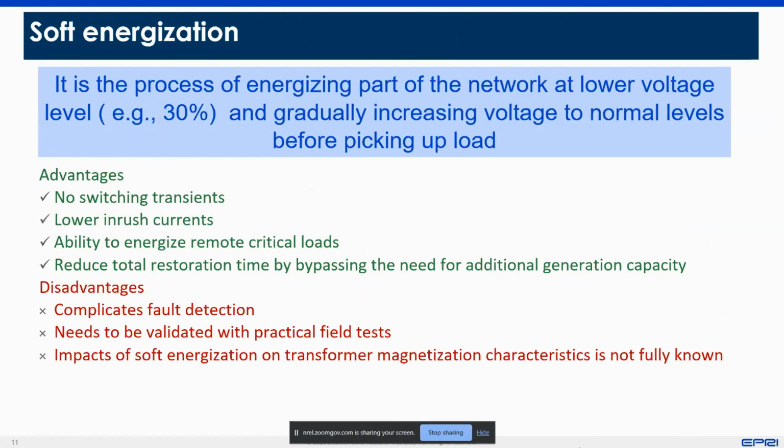And this case study was ideal for this simulation because the load was on the far side of the 500 kV transformers, and there were two different large transformers. And so the inrush currents would definitely be lower in this case. It would also be a good example to study the impact of slowly increasing the voltage after energizing a portion, and seeing if there could be any adverse interactions or oscillations. And so this definitely is a good process in certain situations where the load is not being picked up constantly.